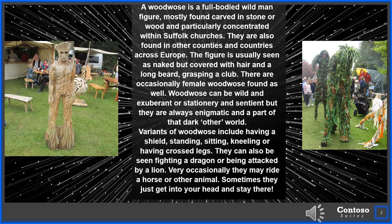Here you can see a couple of fine woodwose captured at the Weird and Wonderful Wood event at Hawley in Suffolk. My definition of a woodwose is a full-bodied wild man figure, mostly found carved in stone or wood, and particularly concentrated within Suffolk churches. They are also found in other counties and countries across Europe.